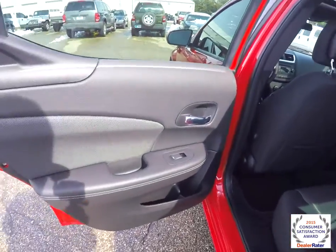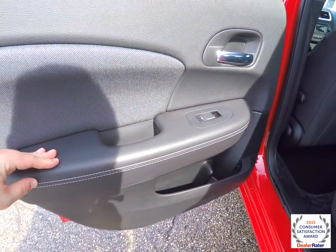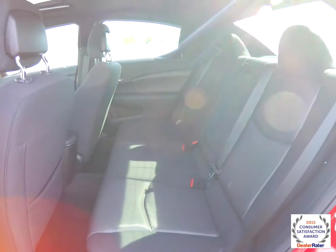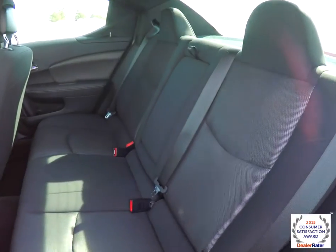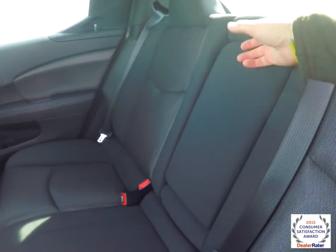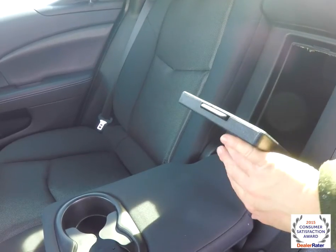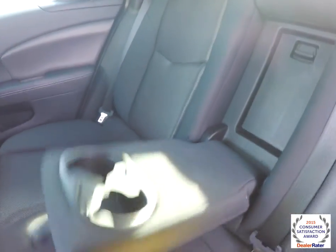All right, take a look at the rear seat. The white contrast stitching continues on the rear door panels. Does seat three across with integrated head restraints on the outboard seating. 60-40 split folding bench seat design. Have a fold-down center armrest with integrated cup holders. You've also got a little storage pass-through as well for the trunk.